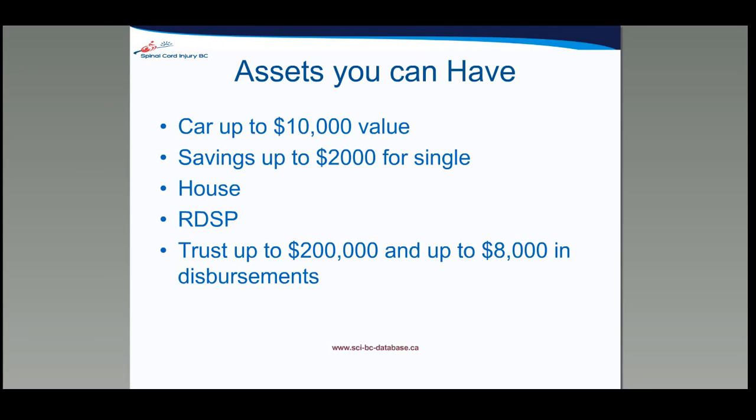You can have savings of up to $2,000. Though that actually may be increased in the near future. I think it has been increased up to $5,000. You are able to have a house. You are able to have an RDSP, the Registered Disability Savings Plan. You are able to have a trust of up to $200,000 and take out up to $8,000 a year in disbursements. So that $8,000 that you can withdraw can help pay for little things.